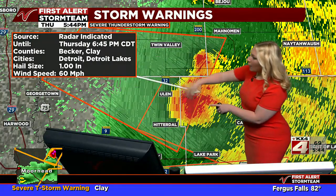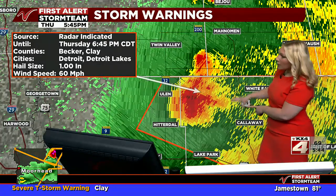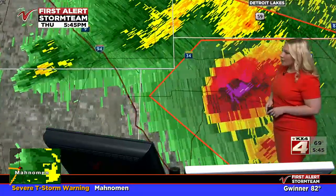This storm here now exiting Ulen, exiting Hitterdal, headed towards the White Earth Callaway area. This is in place until 6:45. Quarter size hail, gusty winds up to 60 miles per hour. The main threat in this cell here, not seeing much in the way of rotation.